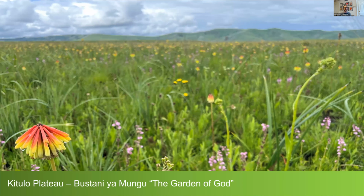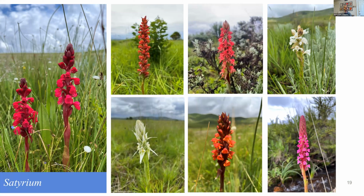In some places, you could hardly walk through these grasslands without stepping on orchids. And just to give you an idea of what some of these look like, it's really interesting that the orchids in Africa are in many ways, from an evolutionary standpoint, very strongly or closely related to orchids that we have here in the US, because Africa used to be, in the geologic past, connected to the Americas. And so we share a lot of common plants.